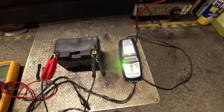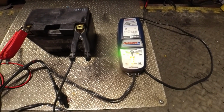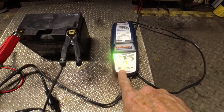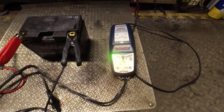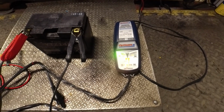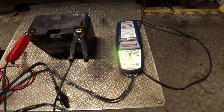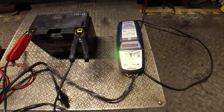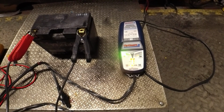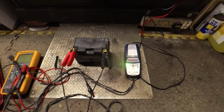So the Optimate showing that it is pretty bad. Not that surprising. I think the LED on the Optimate comes on if the battery is less than 40% charged, and it does this desulfation cycle, or a program, and then it'll move across to the charge and finish off the bulk charge. So by tomorrow morning it should be fine. I'll stick it back in the bike.